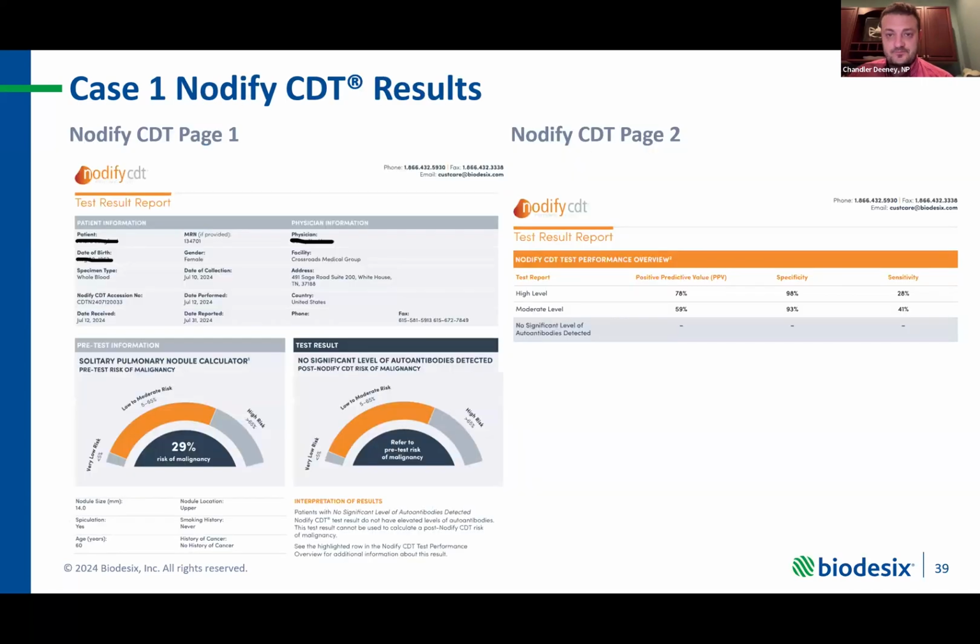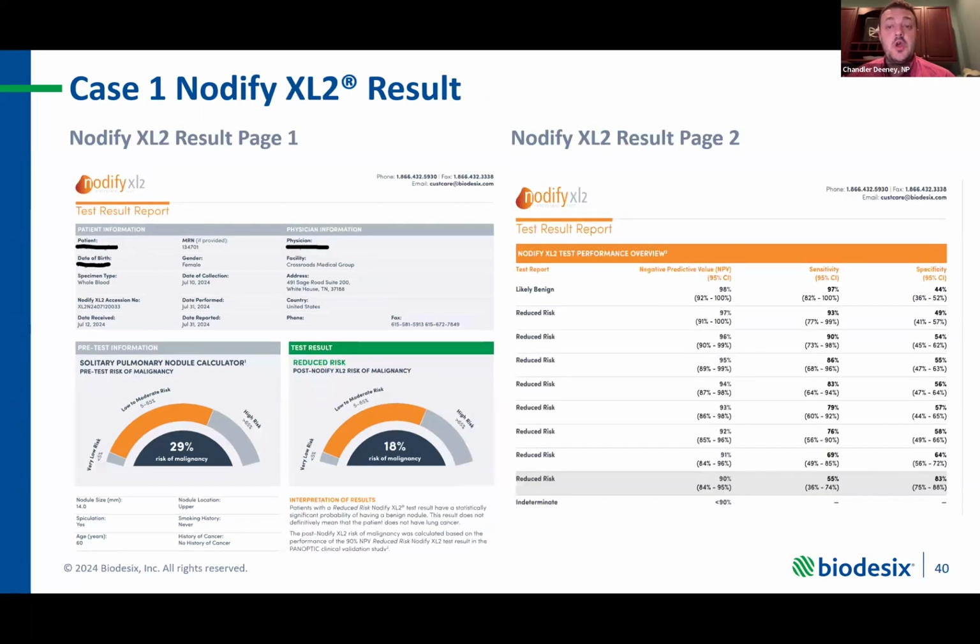Next slide. So when she had it drawn, this is her test. And so her pretest risk was 29% and no significant level of autoantibodies. So then it kicked down into that XL2 portion, which reduced her risk to 18%. But the issue for us is when we get below that 95% mark, or for her, the reduced risk of 90%, her sensitivity was only 55%. So it's a flip of the coin that this even reduced her risk at all.